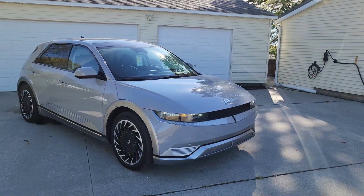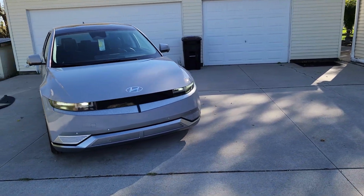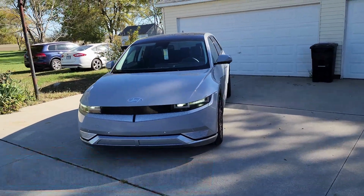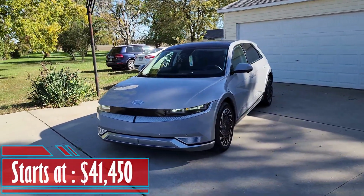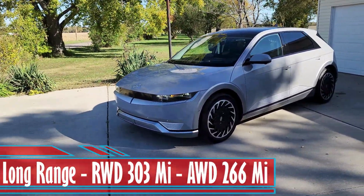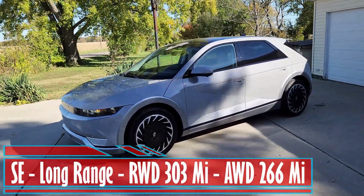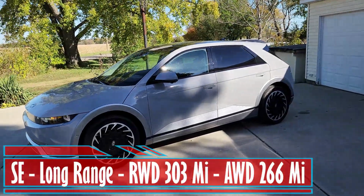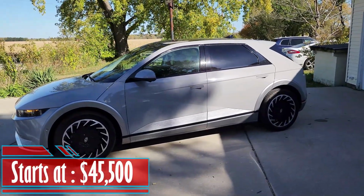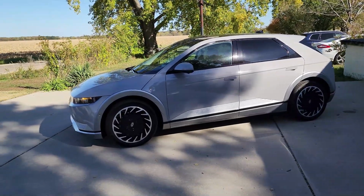Okay, pricing on this 2023 Ioniq 5. You can start out with the SE standard range, which will give you about 220 miles. That comes in at $41,450 to start. If you go up to the SE long range, which is your 74 kilowatt hour battery, with rear wheel drive, you get 303 miles of range, and with all wheel drive, you get 266 miles of range. That starts at $45,500. The all-wheel drive and rear-wheel drive numbers will carry out through all of the trims.